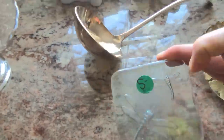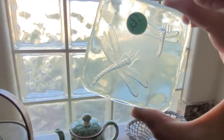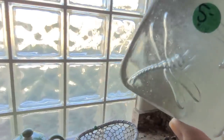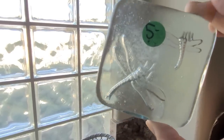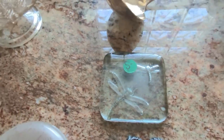Oh, my lovelies that like dragonflies. Here is a super little art glass dragonfly coaster. I do want you to know that it does have some discoloration or scratching on the back. Can you see that? Just a little bit cloudy. Doesn't show when it's down on a surface. Just see the lovely dragonflies. I paid $5, hoping to get $15 on that piece.